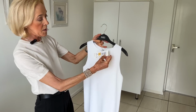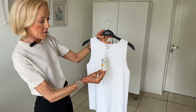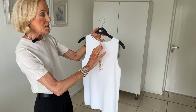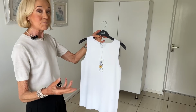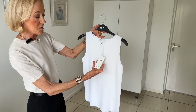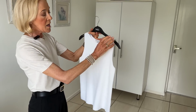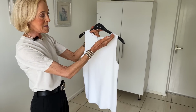So let me tell you how much it is. I've picked this up in a size 6. It's £22.50. It's actually called soft white, which is why I'm calling it that, just so you can envisage it more. It's that pale milk colour. It's responsibly sourced viscose rich, and this is exceptionally plain. So it's got a slight scoop of the neck here. It's not boat, it's different.